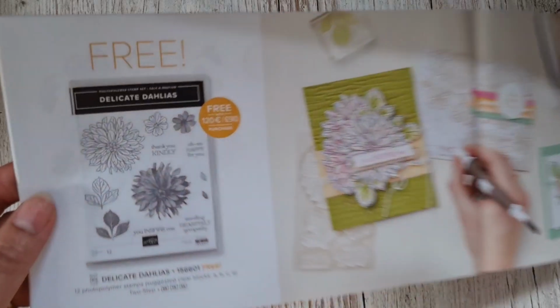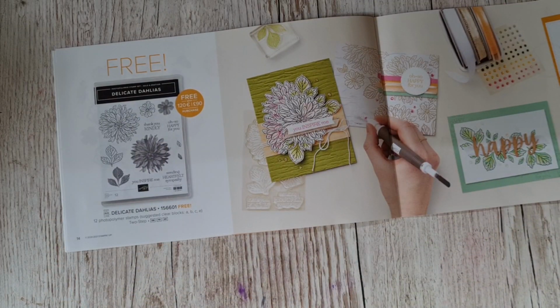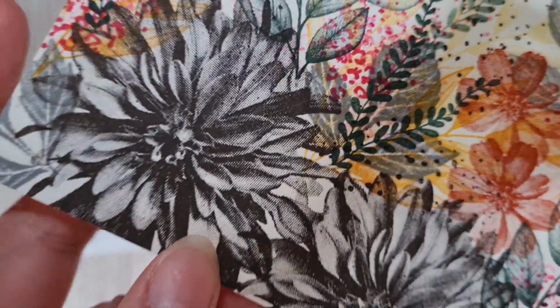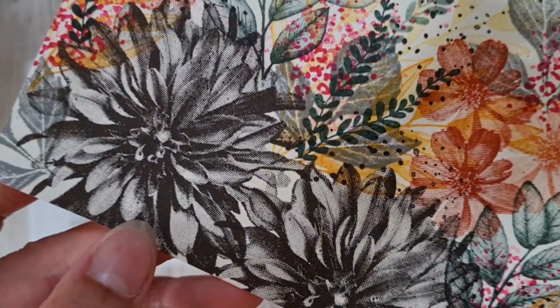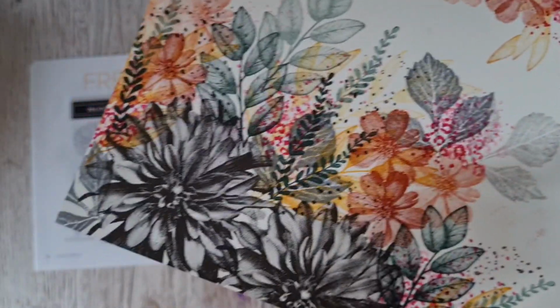Then we have this one, the Delicate Dahlias, which I have used already. It's a beautiful large dahlia, and here is something that I stamped, and this was stamped in Early Espresso, and you can see the detail there. It's one of those stamp sets that are called distinctive, and look at the detail. So nice.